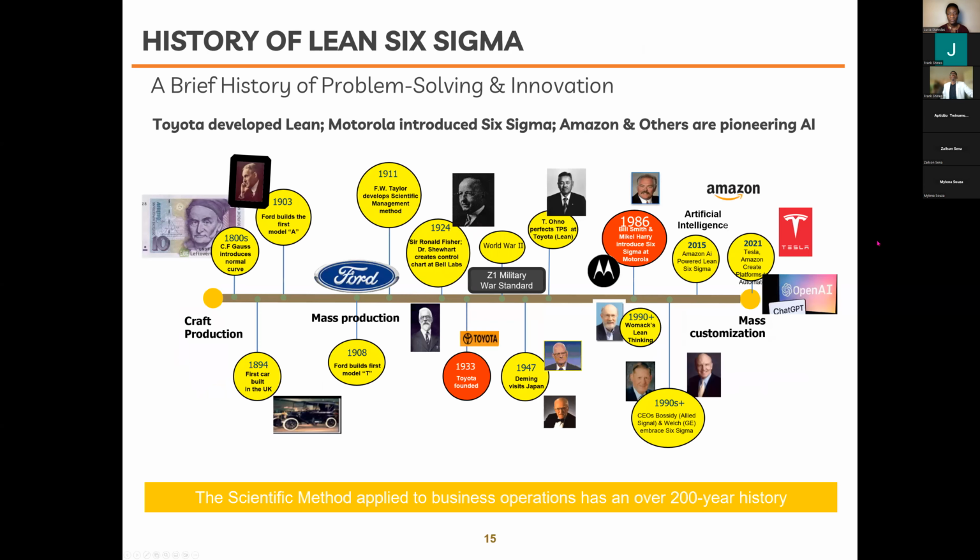Very good. So let's talk about Lean Six Sigma. This is a timeline that provides a brief history of this whole concept of problem solving and innovation, whether it's your family trying to get off of a Texas slave plantation, your family trying to make money in Colorado as one of the only Black families, or an organization that has a small business in Brazil or in the United States trying to survive. These problem solving methods go back at least 200 years in terms of modern day application of scientific principles applied to business.